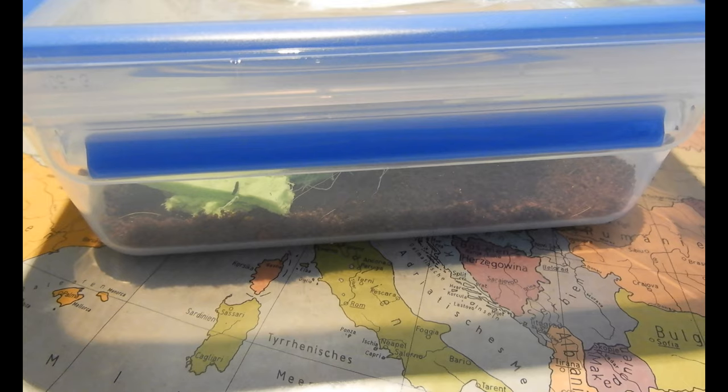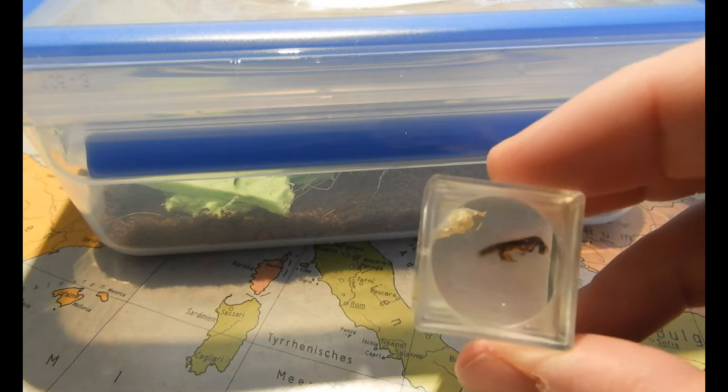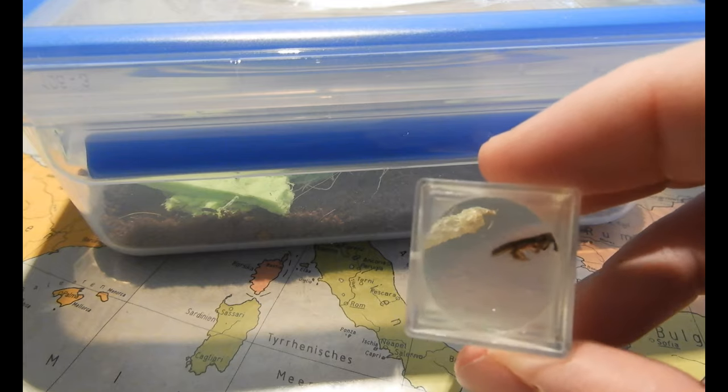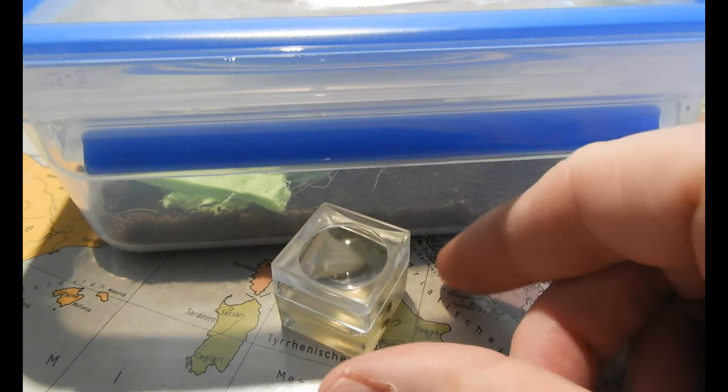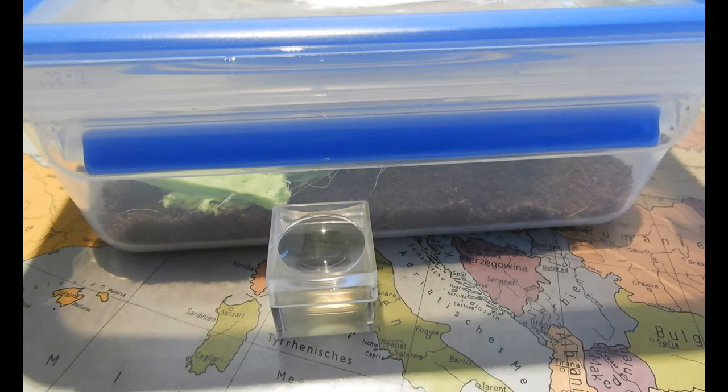And those are the relics of your great-great-great-great-great-great-great-great-great-great-great-great-great-great-great-great-great-great-grandfather.